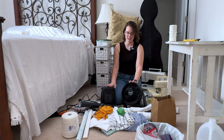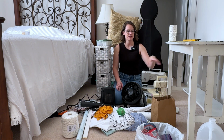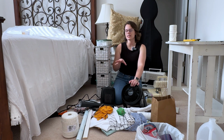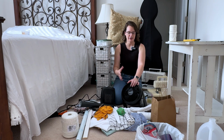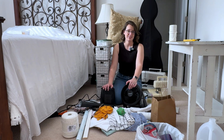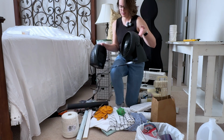All right, these two things, the heater and the fan, depending on the season, I set them up here underneath this little table for company because this room is not well insulated. The temperature varies quite a bit, so I like to set these out so that our company stays comfortable. But in the meantime, I can put these in the hall closet.